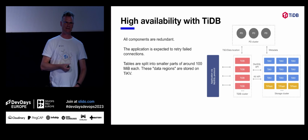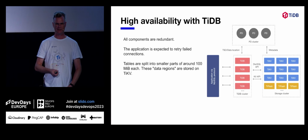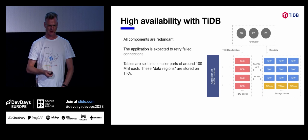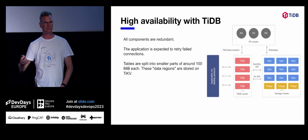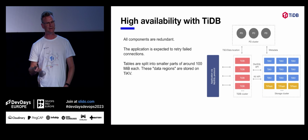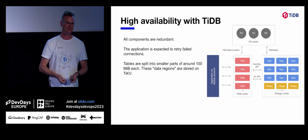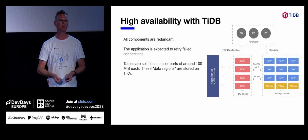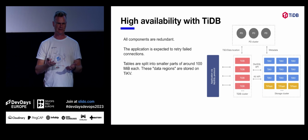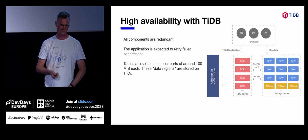High availability in TiDB is completely different because it's designed from the beginning with high availability in mind. So all components are redundant. The only thing that would be noticeable is if a TiDB SQL node goes away, then the application is expected to retry to reconnect and restart the session, and that's due to the MySQL protocol, where one connection is actually the session. And even if you use MySQL, it's best practice to have a retry mechanism in the application.